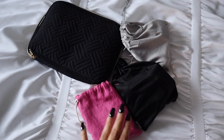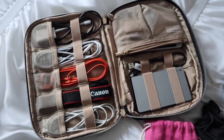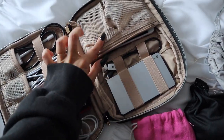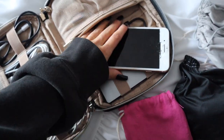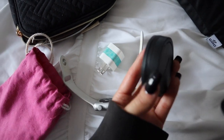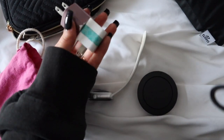On to technology. This is what I'm carrying all of that stuff in. In this main bag, I just have lots of cords, and then I have some SD cards in here. I have one portable charger, two portable chargers, my old phone, just in case. In this pink bag, I just have my Apple Watch and my camera lens covers. And then I just have two little outlet cubbies.